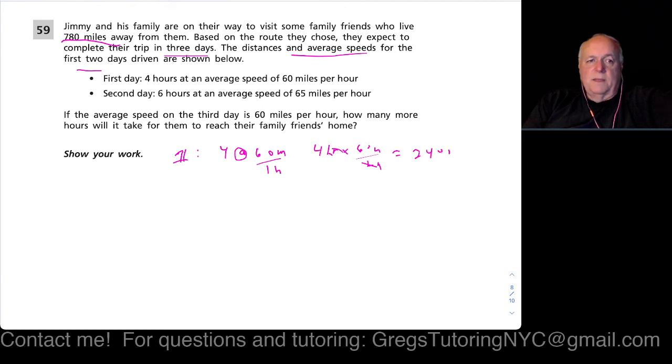Okay, on the second day, they did 6 hours at 65 miles per hour. Okay, the hours cancel again, so we're left with 6 times 65. Right, you can do that on the side. 65 times 6. 6 times 5 is 30, carry the 3, 36, 39. Okay, so it seems like on the second day, they did 390 miles.